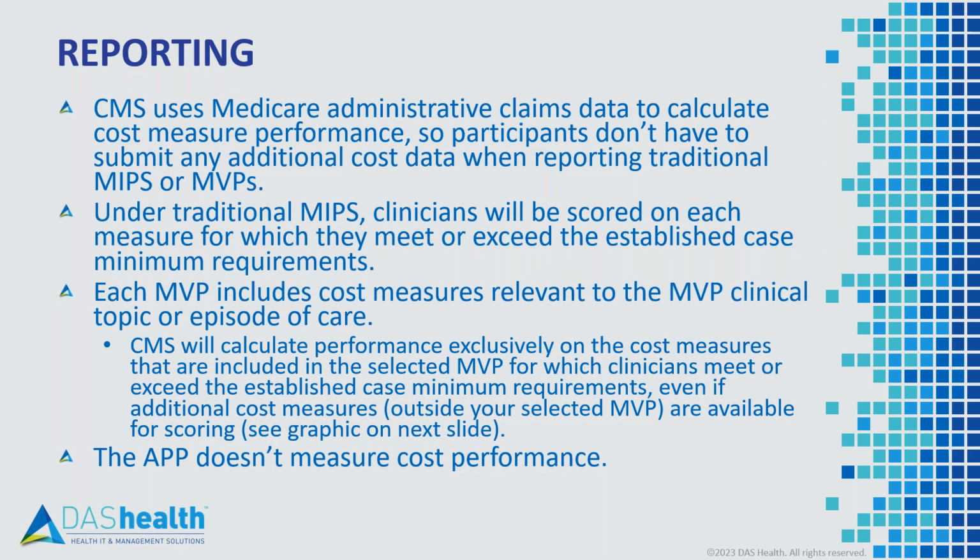And then each MVP, we'll just mention this here since I know we were focused on traditional MIPS, but each MVP does include cost measures that are going to be relevant to the MVP clinical topic or episode of care. Obviously, there's an MVP for chronic conditions. So I would assume diabetes would be included in that, and/or asthma, COPD. But with the MVP, CMS is going to calculate your performance exclusively on those cost measures that are included in it, for which you meet that established case minimum requirement. Even if, and here's the kicker, which is good news for us, even if additional cost measures, maybe outside of your selected MVP, are available for scoring, they will not score you on that. You're only scored on the cost measures included in that value pathway.